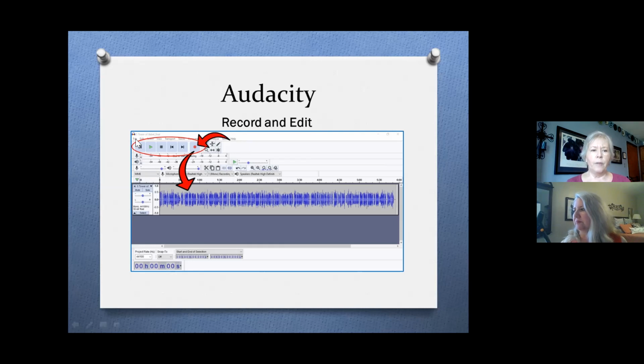Up here at the top, it's kind of hidden here. I'm sorry about that, but this is your top menu. And on this menu, there is one right in here where the red is, sorry about that, where it says effects. You will want to remember where that is because you will be using that.